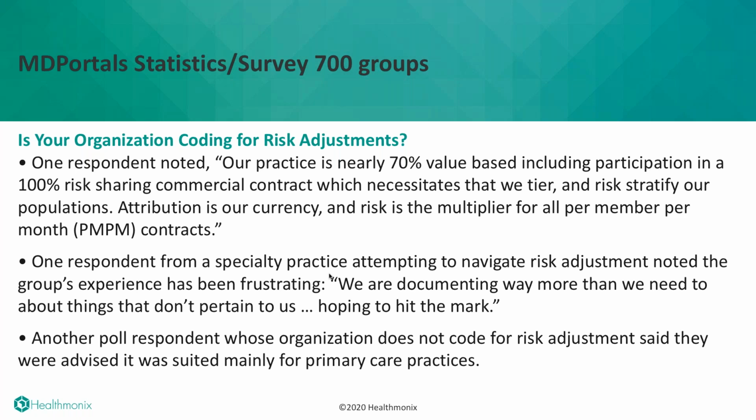ground. And another poll respondent said their organization does not code for risk adjustment, and said they were advised it was suited mainly for primary care practices only. So there's a lot of confusion and misinformation out there.